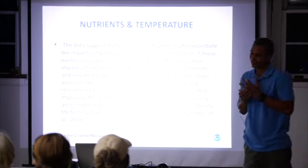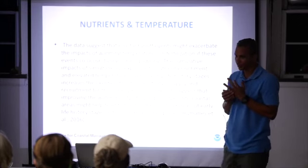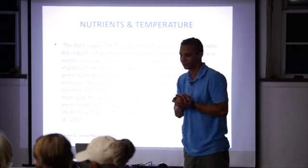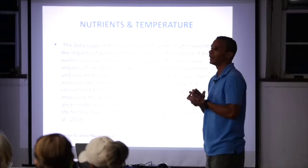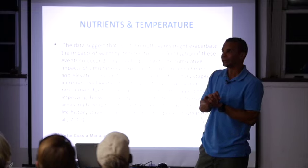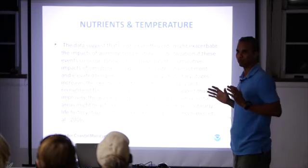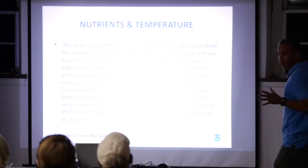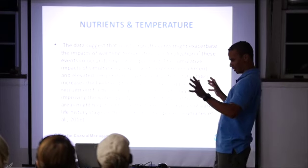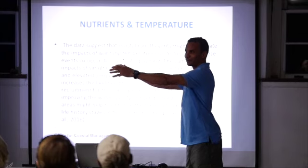Nutrients and temperature. I found this today while preparing, and I dropped it in because I thought it was very important, because this is something we face on the island. Coastal runoff. The last rain we had, I stood up and watched a brown plume migrate from Gallows Bay across to Hotel on the Quay and out the harbor mouth.